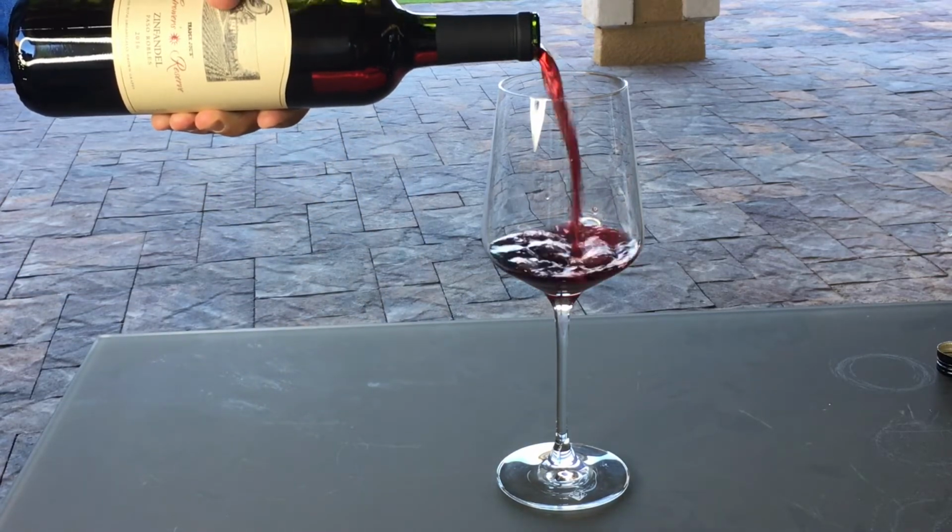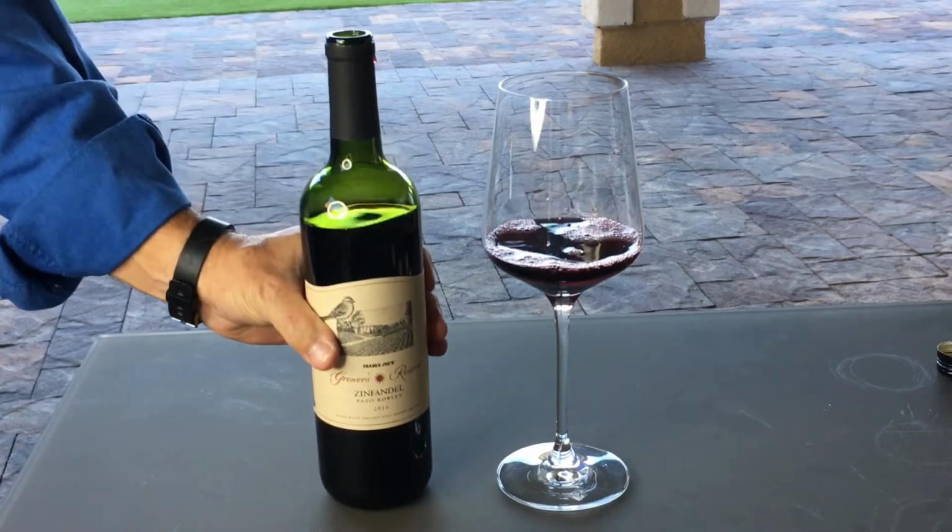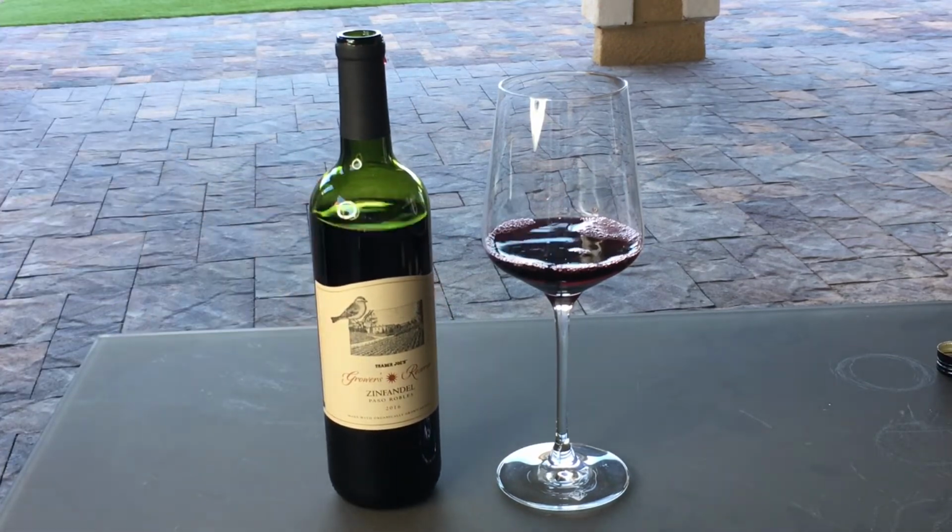So the Zinfandel to me is a must buy, and like you're saying, it's under $10, right? Yeah, price point, again, perfect. And it's Growers Reserve. So remember, it's organic. So whether you're a vegan or not, you've got organic grapes, which is always a good thing. And because it's organic, there's less tannins. I think that's another thing, especially for people who have allergies, headaches, things like that.